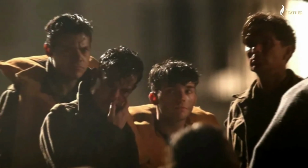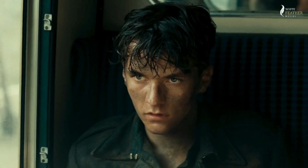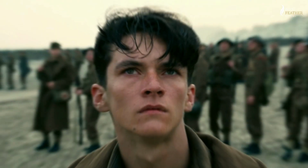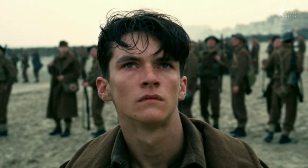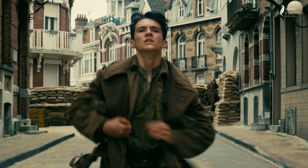Dunkirk is a testament to Nolan's skill as a filmmaker. It is a film that demands to be seen on the largest screen possible with the highest quality sound system. It is a cinematic experience that will leave a lasting impression on viewers.